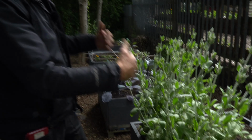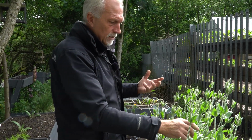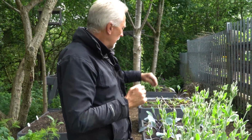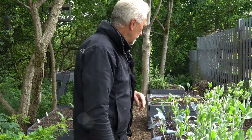Nice. And again, we moved those from the front of this bed to the back, because they were just rose campion. I've never seen it grow so well. And we actually took one plant out because they were overcrowded and moved it, and that one stood up as well. So that seems to have worked.